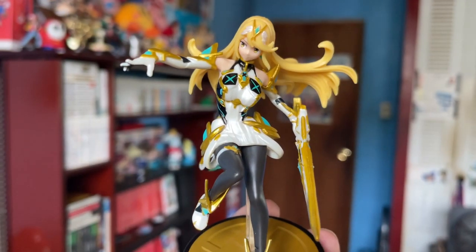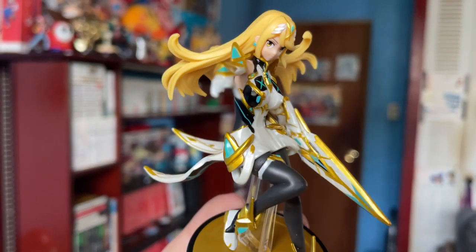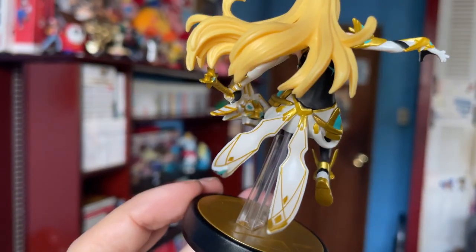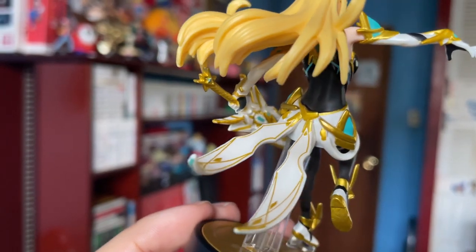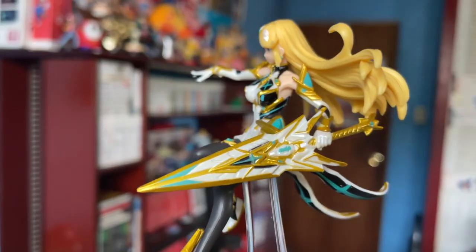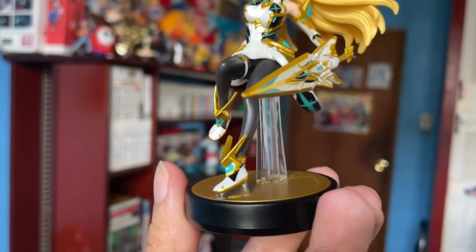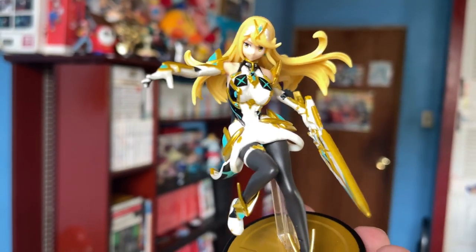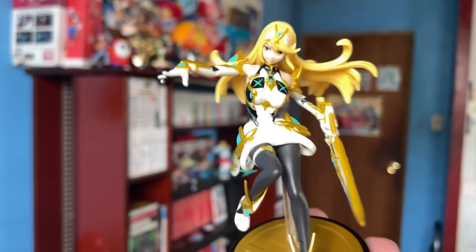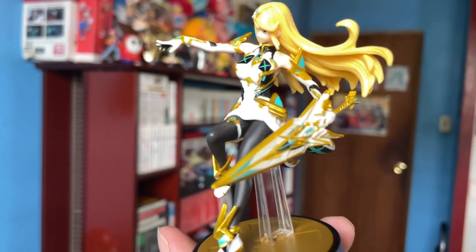So this is a better look of the MYTHRA amiibo right here. Let me just show you the whole detail. I love how they pay attention to the detail of the clothing of this amiibo of MYTHRA. Wow, I love it, man. Yeah, she's one of my, well, I wouldn't say she's one of my favorite waifus, but she's definitely up there. Yeah, Xenoblade 2 girl right there.